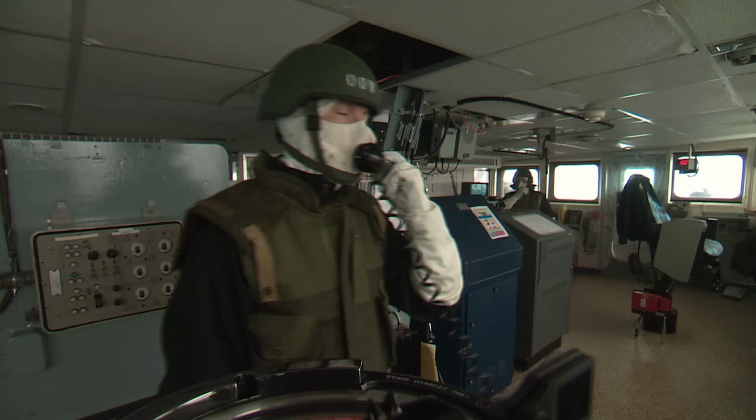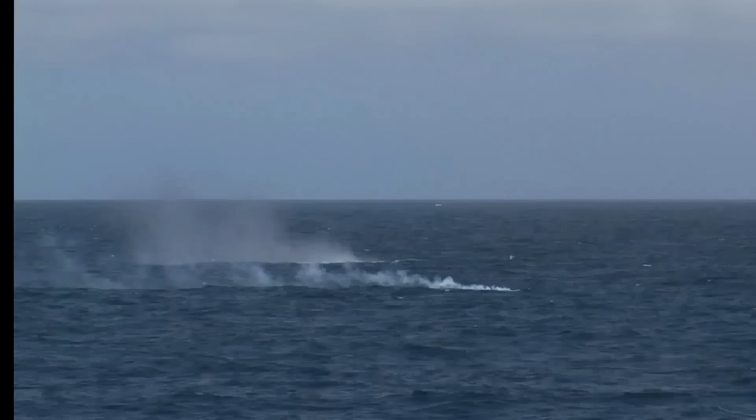The SeaWiz does its job, with the Charlie 802 missile just seconds away from Protector. But today's war game isn't over yet.